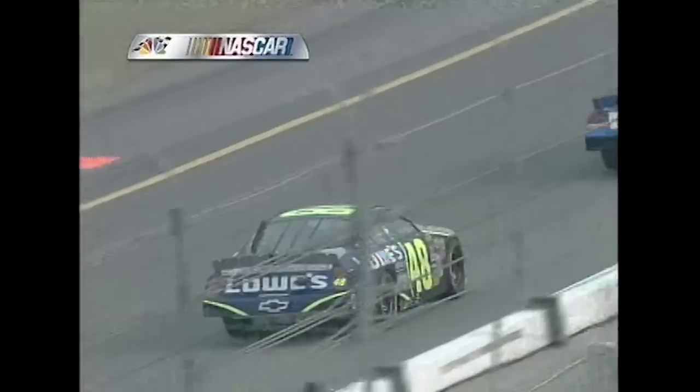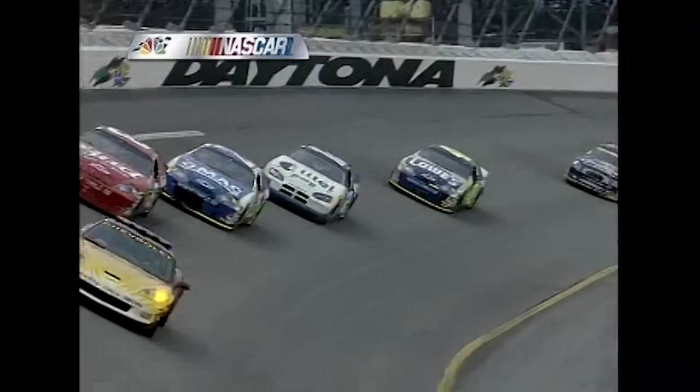There you go. Whoa, go to the grass. And there's a lot of tracks you can't do that. There's a pit wall in between pit lane and the racetrack. So Jimmie Johnson back out on the track. His teammate Jeff Gordon will restart 17th. Lights out on the pace car. We'll get the green flag next time by.